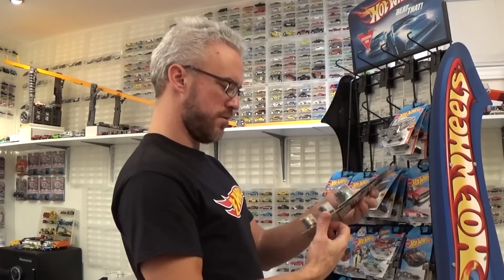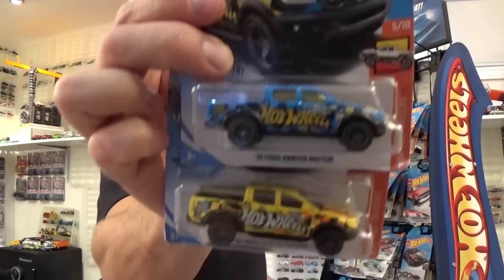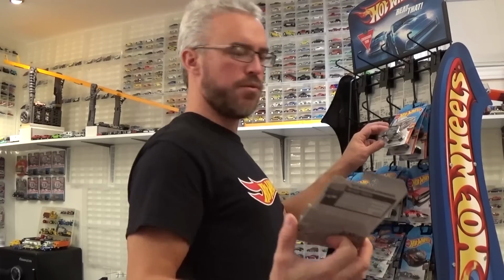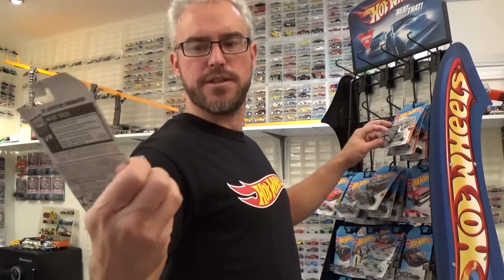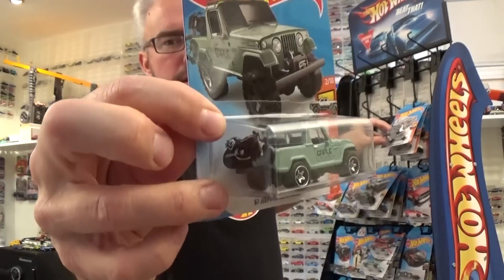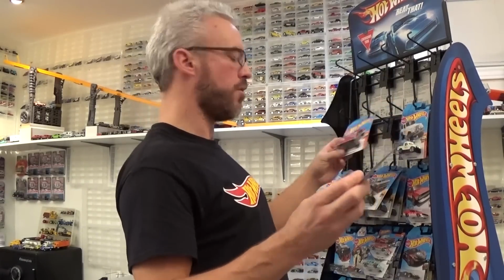Pretty cool. I think this is a new casting. Maybe fairly new. 19 Ford Ranger in blue and yellow. This is one of the last ones released, I believe. Last case, the 67 Jeepster Commando. Spare plastic tire. Kind of neat. Probably one of my all-time favorite castings. Only found one of these.